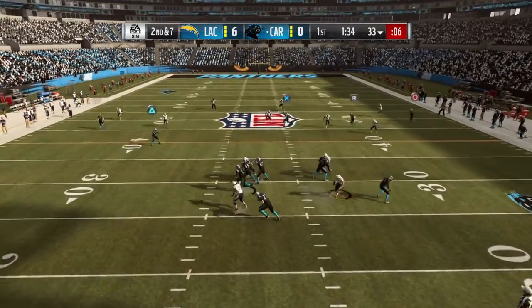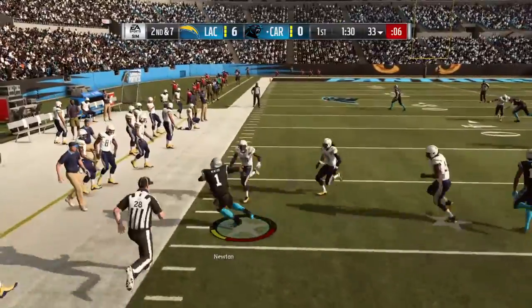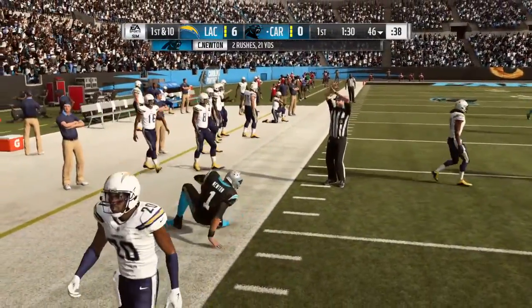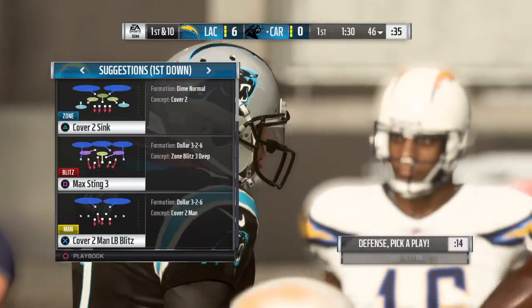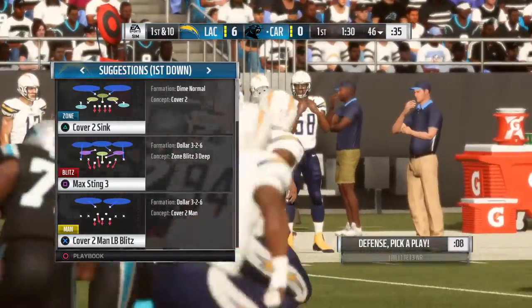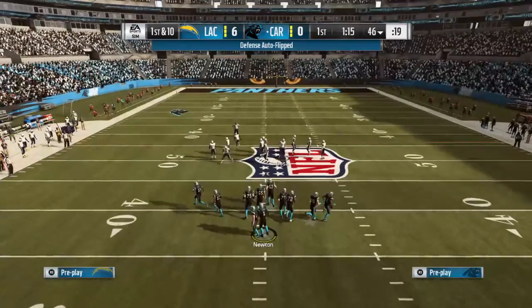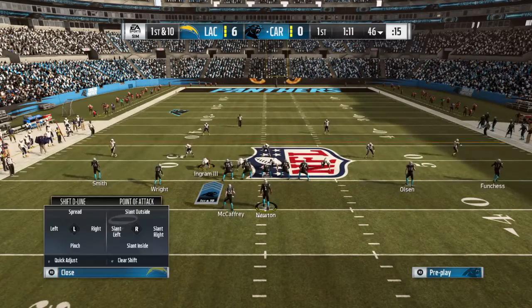Here's Newton now on 2nd down. Forced out to his left. Newton able to use those legs and get past the marker to pick up the first. So an instance there of Cam being Cam. We know he can use his legs. And with that big body, it's hard to get him down, even if you get a clear shot on him. Plus, he moves a lot faster than what people think. And boy, does he have fun playing the game of football.